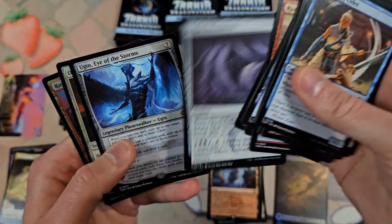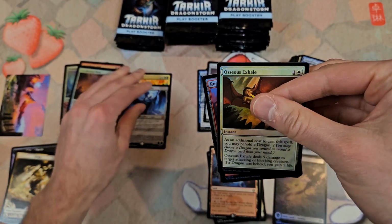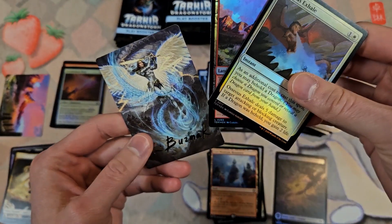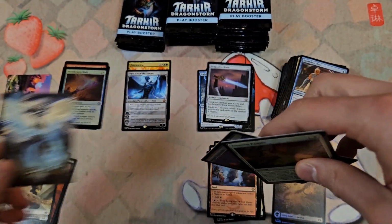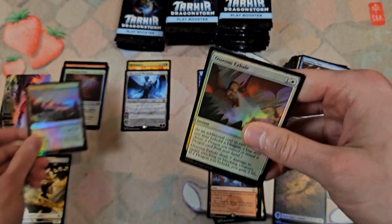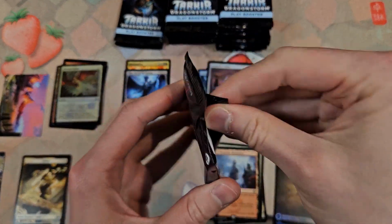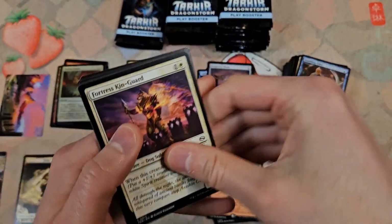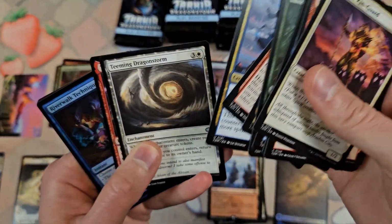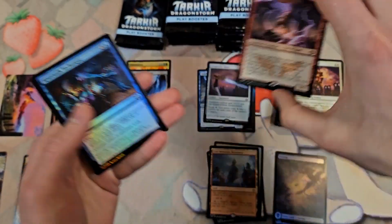Hopefully we'll get one. Ah, Ugin right there. We have Ugin for our second mythic. This is a very good card. The first Ugin is a gold stamped one of those. First Ugin was really good, and this seems a lot better than that one. Ursa Light Shatter. Okay.